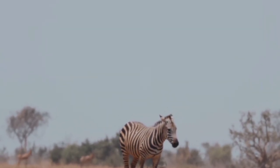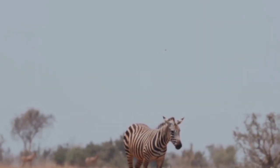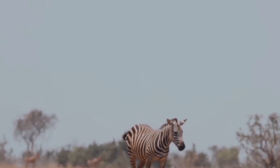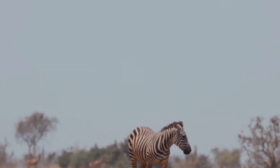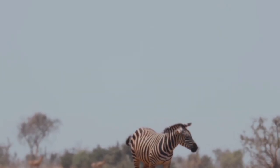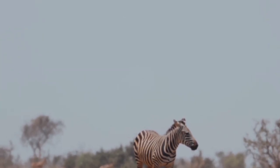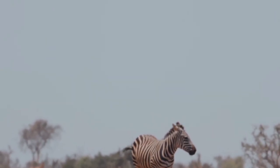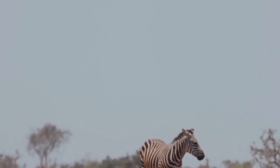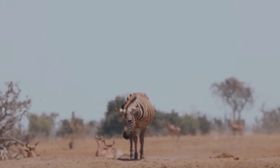Reproduction and lifespan. Zebra reproduction is characterized by certain commonalities across species. Gestation. The gestation period ranges from 11 to 13 months, after which a single foal is typically born. Maturity. Females reach sexual maturity between 3 to 4 years of age, while males mature slightly later. Lifespan. In the wild, zebras can live up to 25 years, though this can be shorter due to predation and environmental factors. In captivity, with optimal care, they may live up to 30 years.